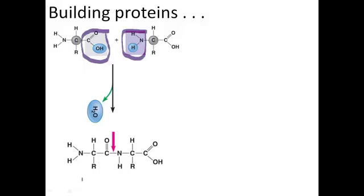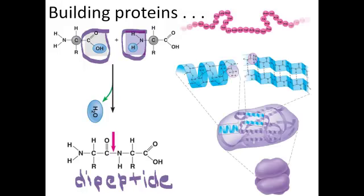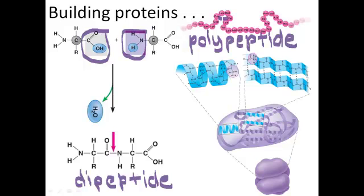This baby protein is called a dipeptide, sort of like disaccharide, di meaning 2 because 2 amino acids have been joined together so far. And if you keep joining more amino acids on in this way, you start to form a very long chain. The long chain is called a polypeptide. Now, the polypeptide does not stay in a long chain. It's able to make these complex shapes because the R groups of each amino acid interact with each other.